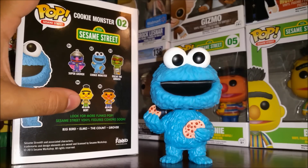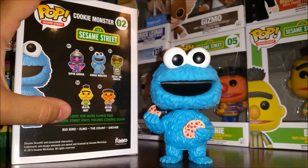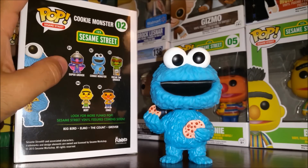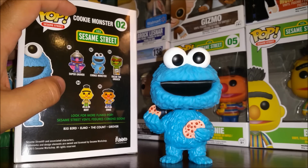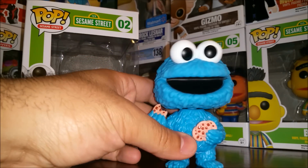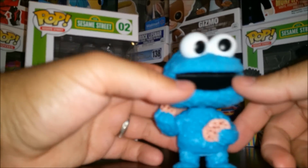And at the bottom, you can see that there are even more pops coming from the Sesame Street line. We've got Big Bird, which should be a 6-inch pop. I can't confirm that, but it's Big Bird. Elmo, the Count, and regular Grover. Not Super Grover, we'll get regular Grover. And if these are popular, I'm sure we'll get even more Sesame Street characters. So here's Cookie Monster. He's slowly becoming one of my favorite pops just because his design is just awesome.